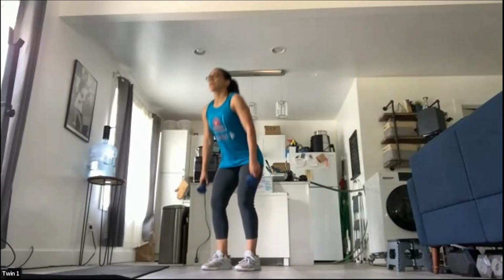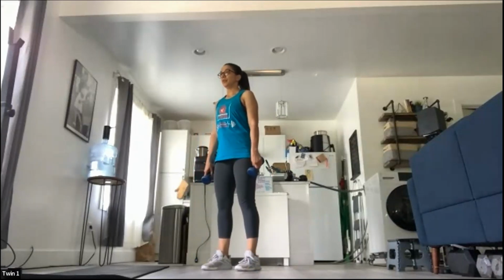And then on the way back down, before we start the next rep, we want to keep that core nice and tight as well. And so deep breath in at the bottom, bracing that core, and then we're going to breathe again at the top, bracing on the way back down. And so good job here on these deadlifts.